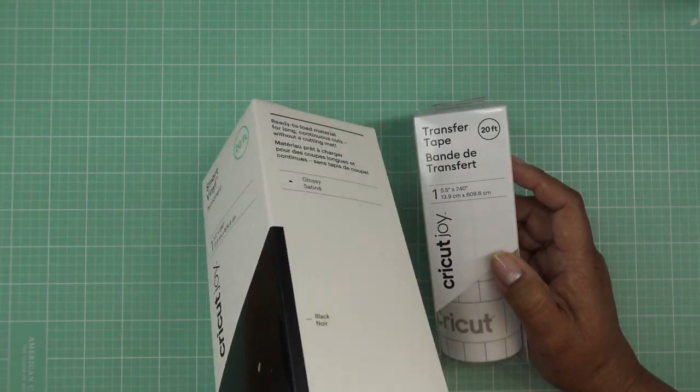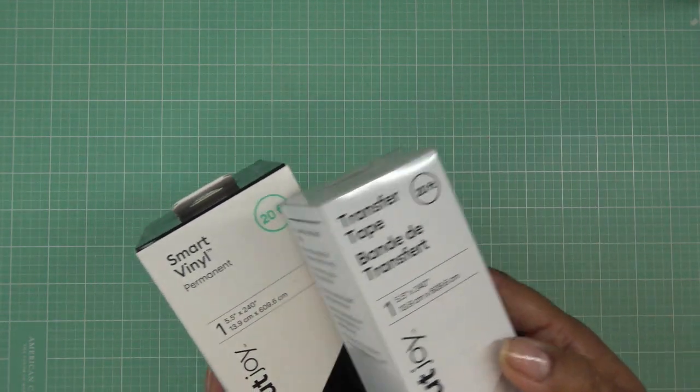Which I think with the coupon I had at the time ends up being $20. So I'm like, well, that's pretty good, I guess. So I have those. So that's in black vinyl.